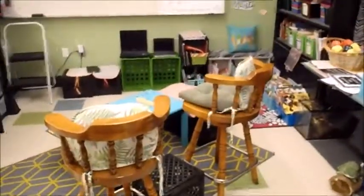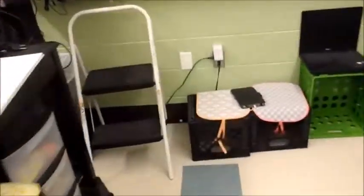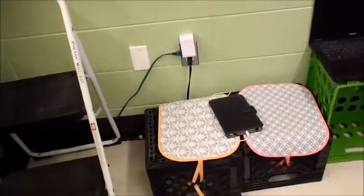On the smaller crates there is a Nook. They can look up books there and read from the Nook once they've met the AR goal. That's kind of our reward. That's a great idea. I like that.